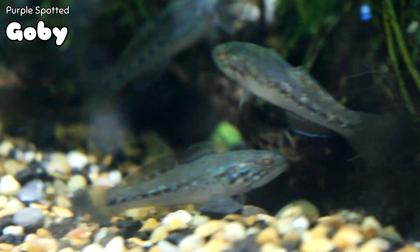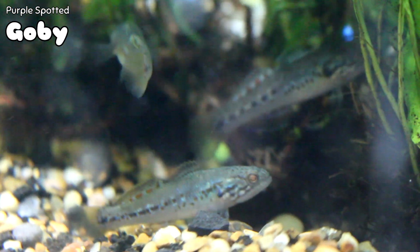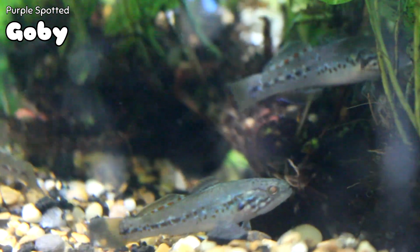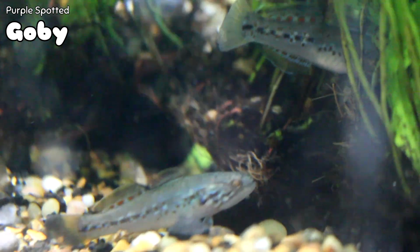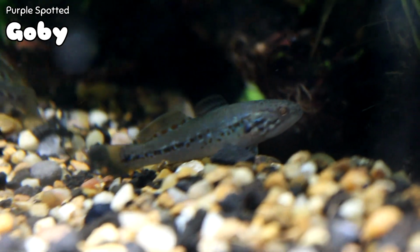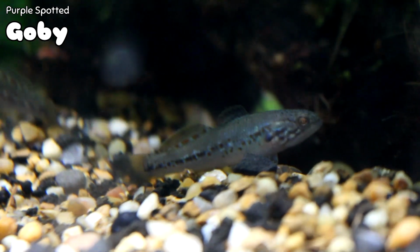Purple spotted gobies are in this week, neon purple spotted gobies. So very cool fish. If you want a goby-like fish for freshwater, that'll go great. A little heavier bodied, but nowhere near mean or anything like that. That's fantastic for a community tank. These could be for you. Really cool. Again, purple spotted gobies came in this week.